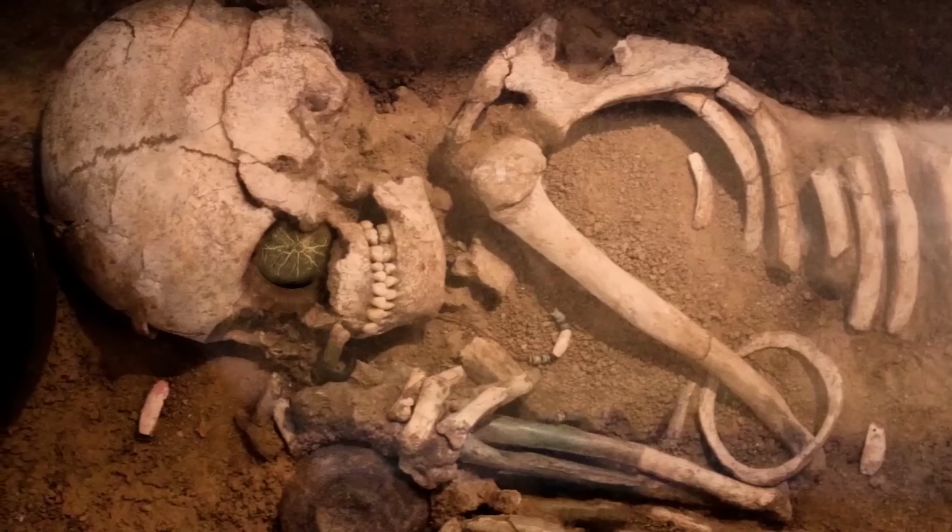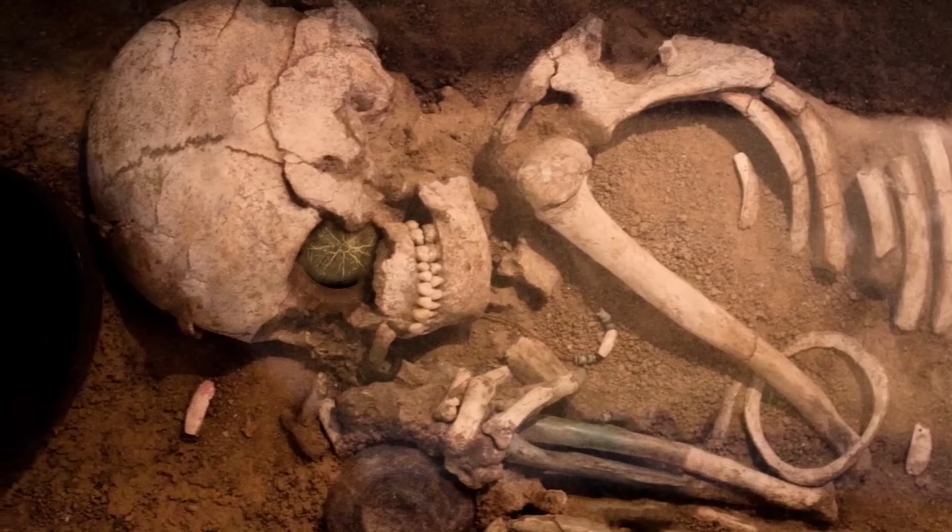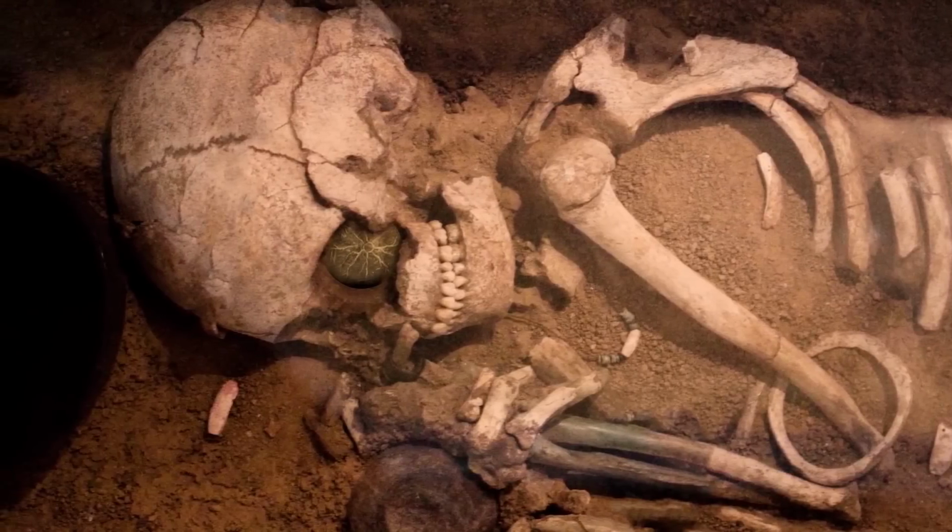Researchers say whoever designed the prosthetic eyeball must have had a very strong grasp on ocular anatomy. Even the blood vessels of the eyeball were recreated with gold wiring, and there were tiny holes so it could be held in place with thread.